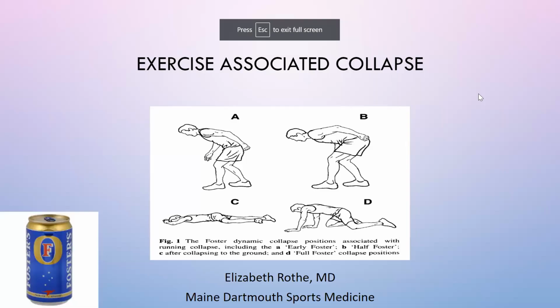We're going to talk about both exercise-associated collapse and exercise-associated hyponatremia, but we're going to talk about exercise-associated collapse first.